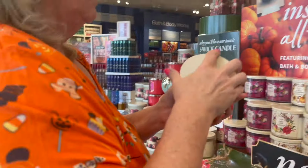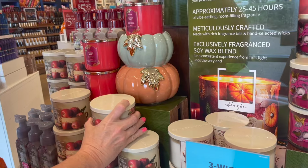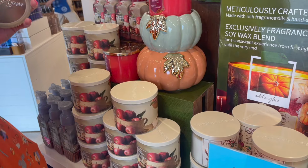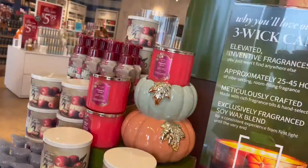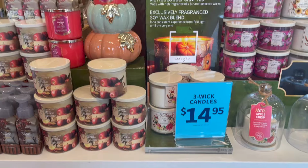I love pumpkin apple. These are my favorite scents. Pumpkin apple and sweet cider pumpkin. You're going to have to get that one. Is this the same one? I think it's just a different color. I know. I want this one. We're going to have to get that one. So like this. I might grab it. Oh, yeah. That's cute.